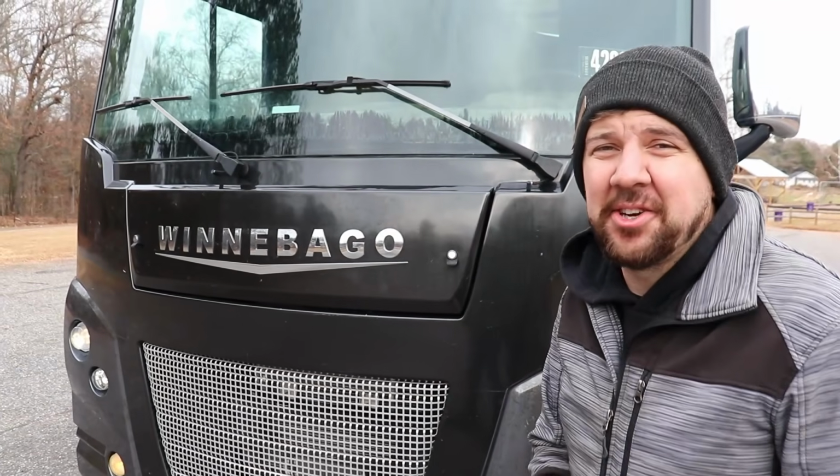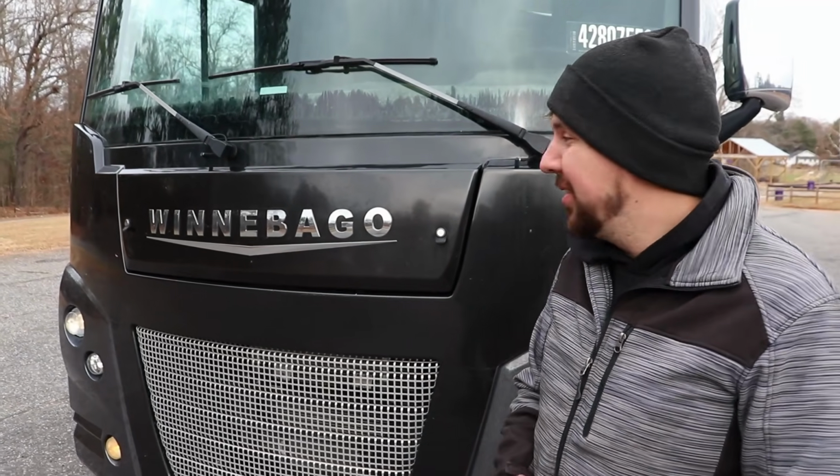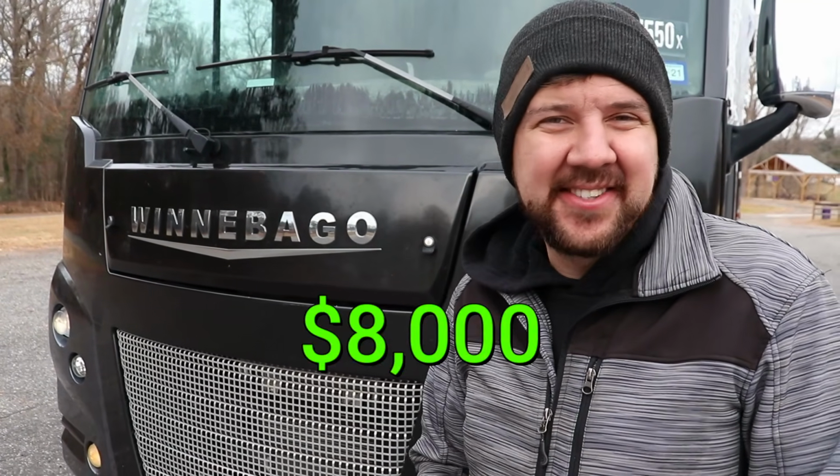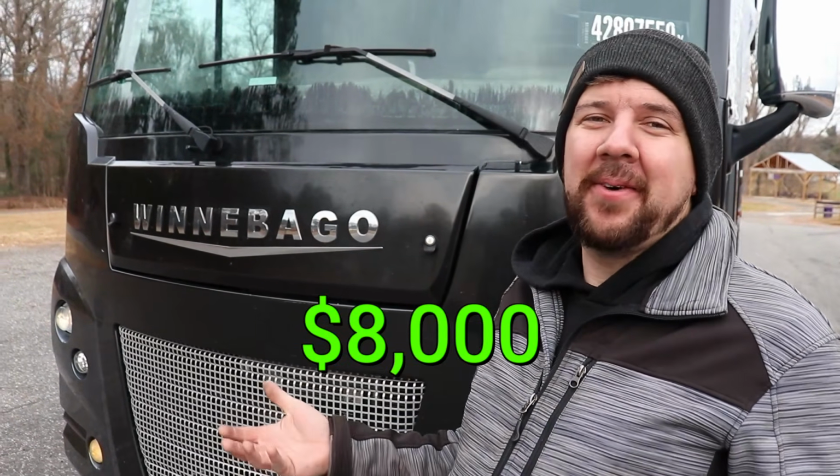Yeah, rock solid. So if you could hear, it's actually running right now. This engine is solid for sure. These are reliable V10 engines. I looked on car parts. They basically go for about $8,000 alone. So the engine itself would pay for how much we got this thing.